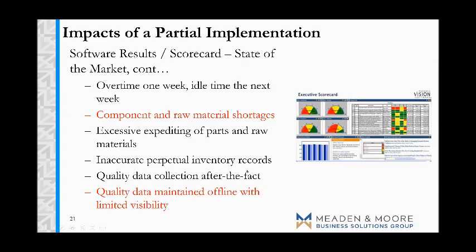Our inventory isn't trustworthy. We look at the system, it says we have 50, but we don't believe it, or we know that it's not accurate. Quality might have been left out of the loop. And while our ERP system offers quality modules or a bolt-on quality system, we decided to let the quality department do things in, you guessed it, Access or Excel.